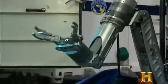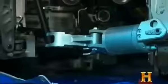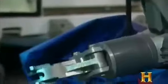There's 7 function manipulators that closely resemble the human arm. They have 7 functions: the shoulder, the forearm, the wrist. It can rotate for us to be able to put shackles together to tie into lift lines, and each arm can lift 250 pounds each in air.